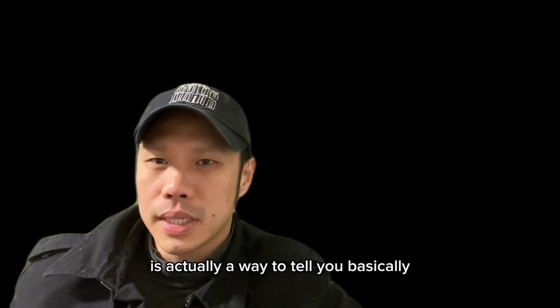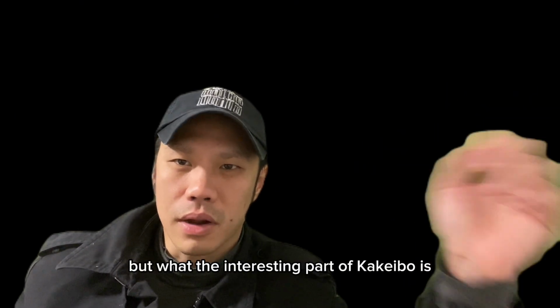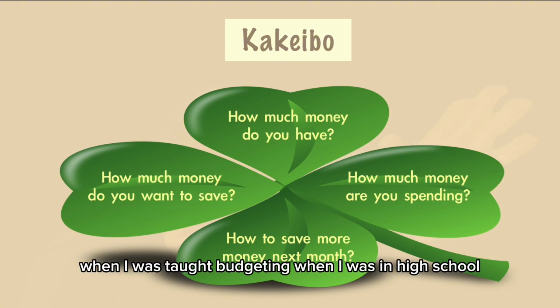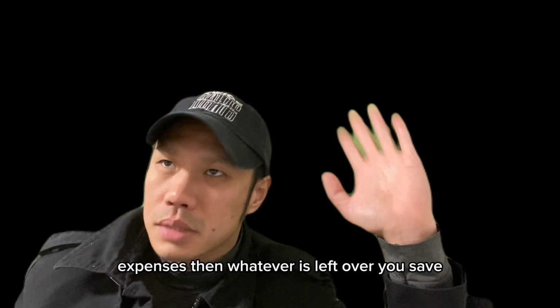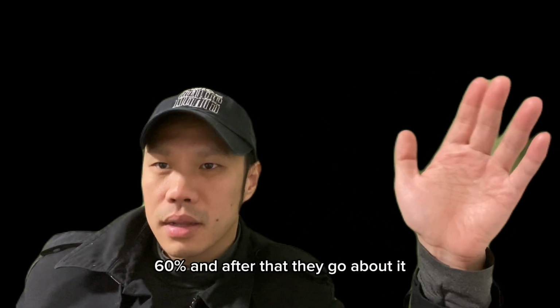It's actually a way to get the savings going. So normally people save what's left over, but the interesting part of Kakeibo is that after you subtract all the fixed expenses, then you actually decide, I'm going to save this much money. And I think that's very interesting because most of the time, when I was taught budgeting in high school, it was subtract all your expenses, then whatever's left over you save. Whereas here, you're focusing on a specific savings goal, 30%, 40%, 50%, 60%. And after that, then you go about it.